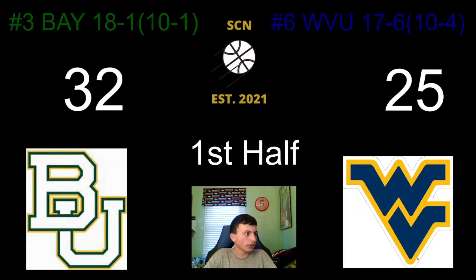Whatever. Baylor shoots a 3. It's no good. Rebound by West Virginia. Passes it. Shoots a 3. West Virginia no good, but they get the rebound. And then they get it stolen. Baylor with the ball. Baylor passes it in. Shoot the ball, it's no good. And West Virginia brings the ball up, 4 minutes left.